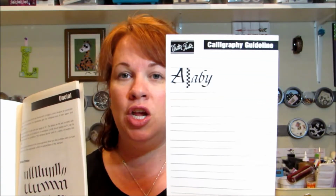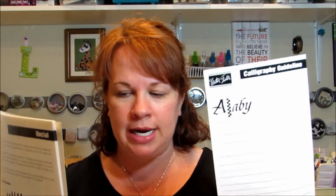I bought a calligraphy book, and for books, open them up. There's a little sheet, unused, completely unused, great condition. You want to see if it's been used, if pages have been torn out, or what condition it's in. So a book.